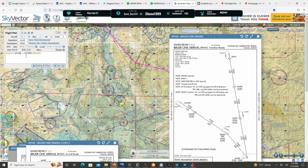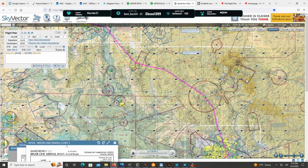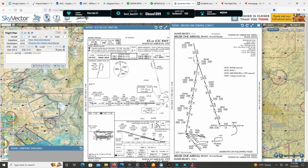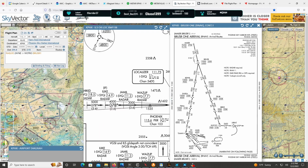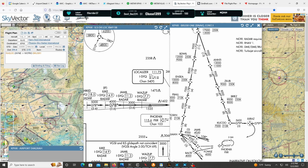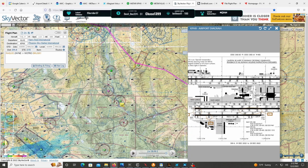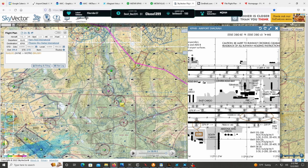Bruiser 1 arrival, full arrival from Watro. We can ignore the 290 because we filed 27, so we'll delete that restriction. And then Drake. And then we'll plan on going this way for runway 8, which will take us to Jamel. This will be a full approach into Phoenix, runway 8. And we'll park here at Terminal 3.